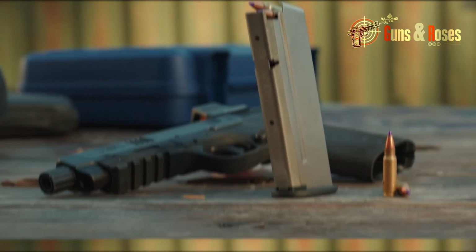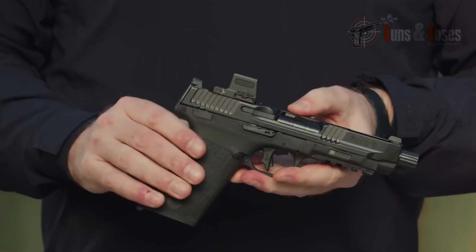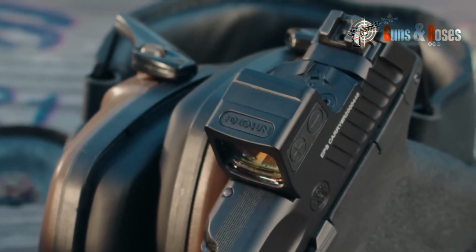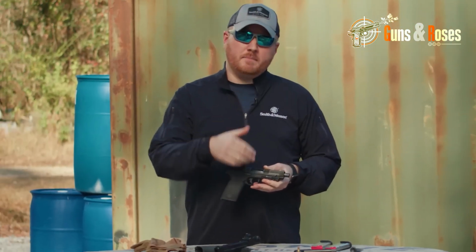At $600 to $700, the M&P 5.7 isn't a cheap gun, especially when compared to other pistols in the same range like the SIG P320 or the Glock 19. With the added cost comes the complication of ammo availability and pricing, making it a less practical everyday carry option for many people.